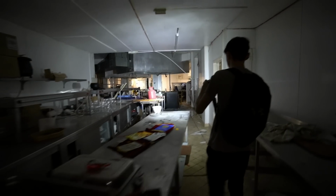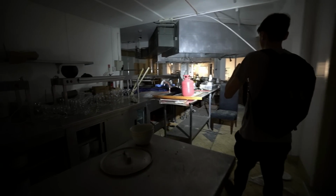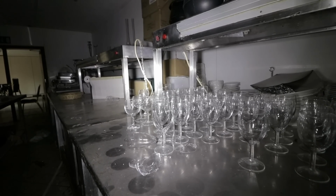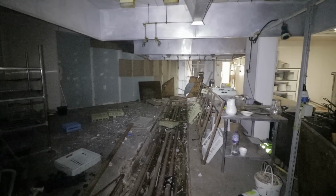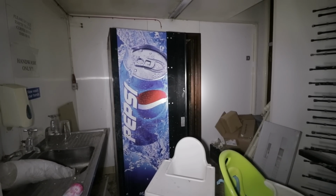It's such a mess. You can tell the locals have had a good rummage through this place for anything expensive. I'm surprised some of the glassware's not smashed though. Yeah. Oh, quite a lot of glasses in here. Appears they're doing work.